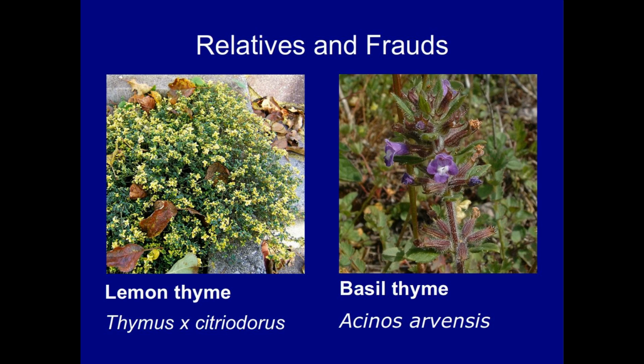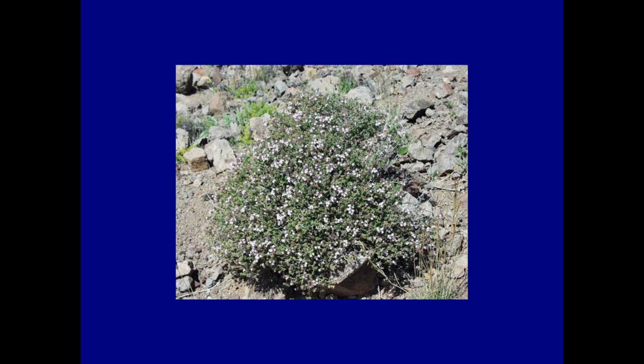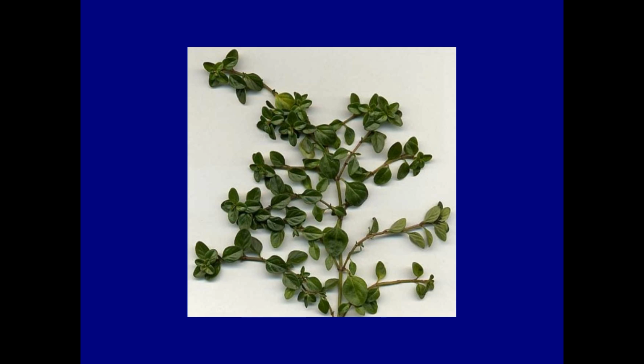Thyme is closely related to lemon thyme, botanical name Thymus citriodora, but not to basil thyme, as the Latin name Acinus arvensis makes plain. Like most herbs, thyme doesn't like to be moved, although you'll probably get away with it if you're moving it to a new position it likes. After transplanting it, you'll need to water it regularly until it shows new growth, demonstrating that its roots have got over the shock of the move.